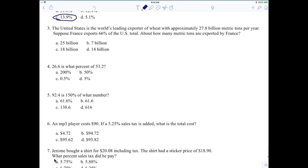Yeah, so he's making a proportion. Now here's what I want to try to show you though, Sebastian. So stop what you're doing and listen, and this goes for everybody. You're 100% right, because what he's doing is saying it's part to whole. Now please watch my explanation here. It says, suppose France exports 66% of what? Of the U.S. total. Right?